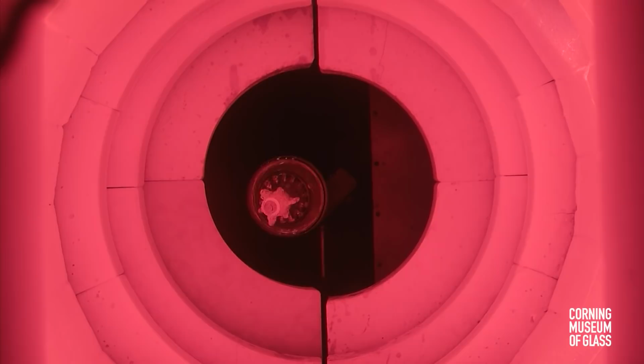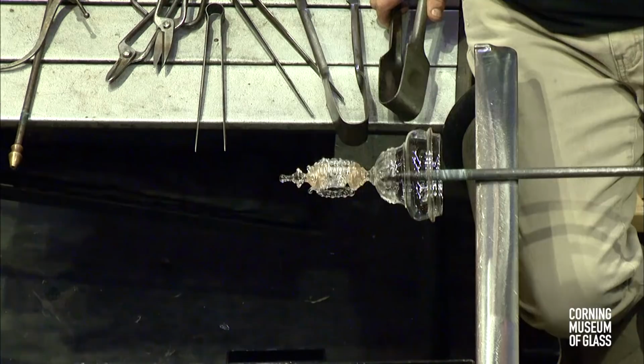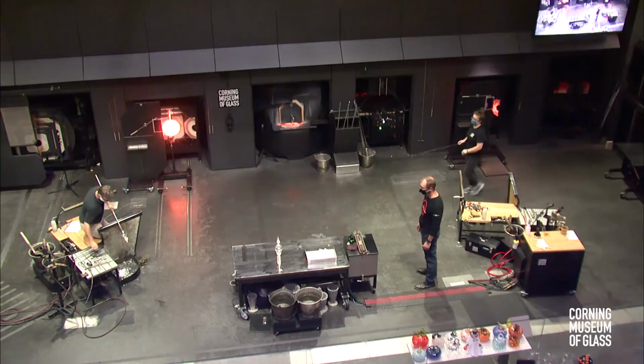So a little bit of work on that, and this will be ready for, I don't know, maybe you could put candy corn in there for Halloween. Nice. It's designed for candy corn. So it took just about an hour and 50 minutes to create this beautiful piece.